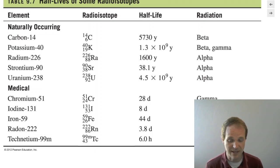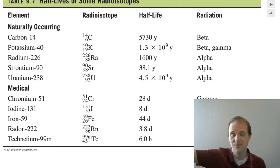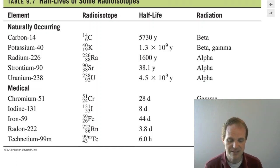However, when you compare that to something like potassium 40, which has a half-life of about 1.3 times 10 to the ninth years, so 1.3 billion years, that 5,730 doesn't look so long anymore, does it? You can see other ones, radium-226, 1600 years, strontium 90, 38 years, uranium 238, one of the ones we've talked about very early on with the decay series, 4.5 billion years, which is roughly an estimate of the age of the Earth, which means that of the uranium that was present when the Earth was formed, there's only about half of it left. Okay, so in another 4.5 billion years, there'll be a half of that left. So only about 25% of the original amount.